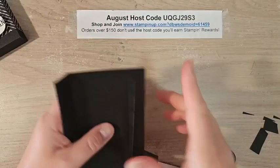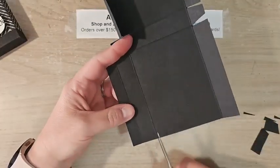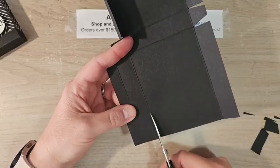There we go. All right, now this big piece over here, we don't need this one, so we're actually going to cut along that score line and cut it right off.